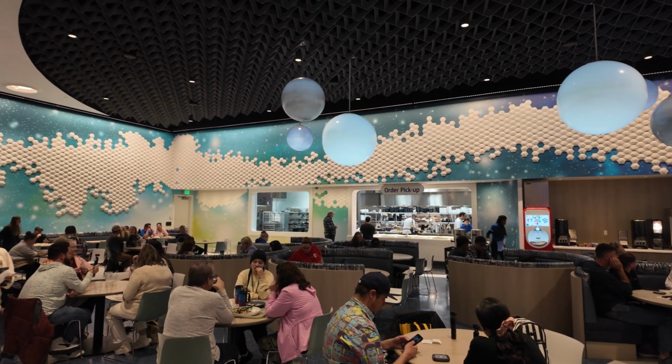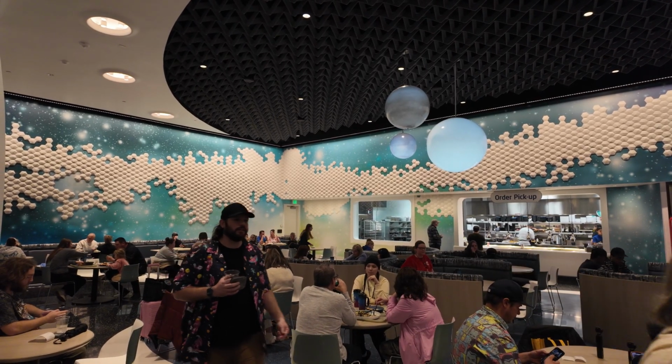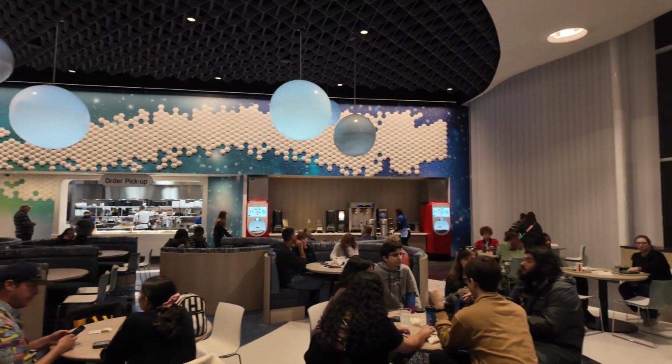But again, this room looks really great. I don't know how well it comes across in person, but it's very 3D in here with a lot of texturing on the walls and ceilings. And it overall looks really, really great.